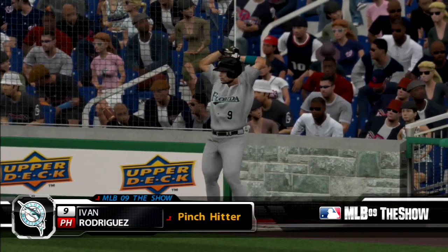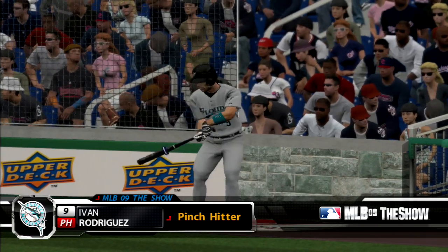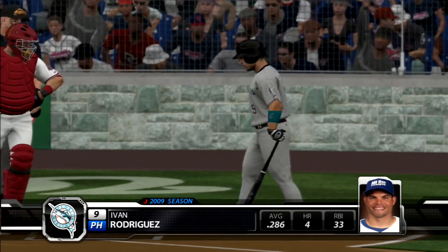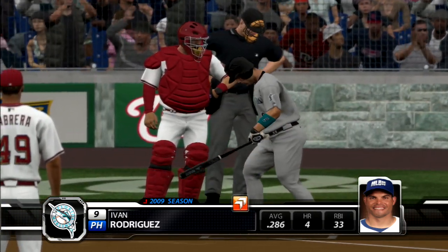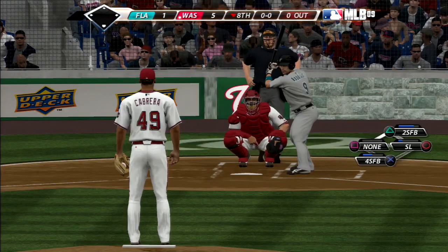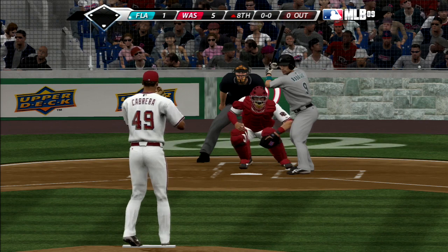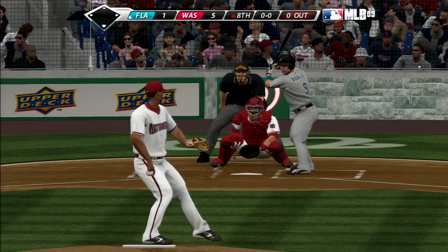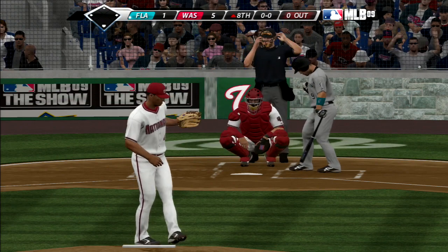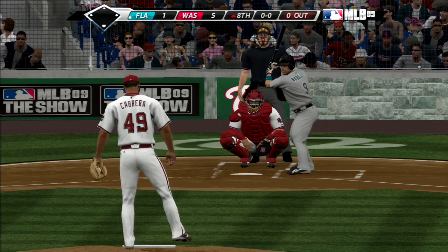Pudge Rodriguez is going to be asked to get things going here as a lead off the top of the 8th. Now here's the first pitch. And a good pitch on the inside corner for strike 1. Well, just need to get something started now. A leadoff base runner would really help.